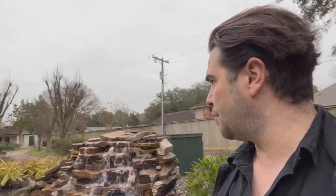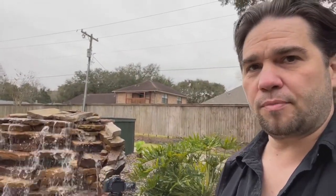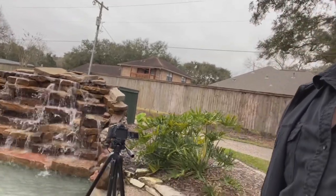Okay, so we're out here at Helen's Garden in League City, and it's beautiful out here. There's a lot of flowers, a lot of plants, a lot of colors. We have this waterfall here behind me. I'm gonna do some long exposure shots of it. We've got the camera set up right here. Get everything ready to go. And then I'm gonna bring these pictures back into Lightroom and edit them for you.